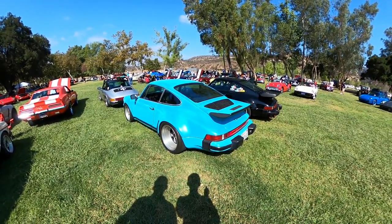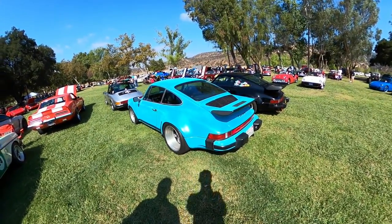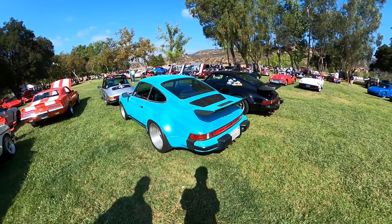Now this Porsche 911 is a very interesting color. It's a very bright blue. It's brighter than Golf Blue, and that's a very bright color. But then again, it's kind of fun with the whale tail and the wide body.